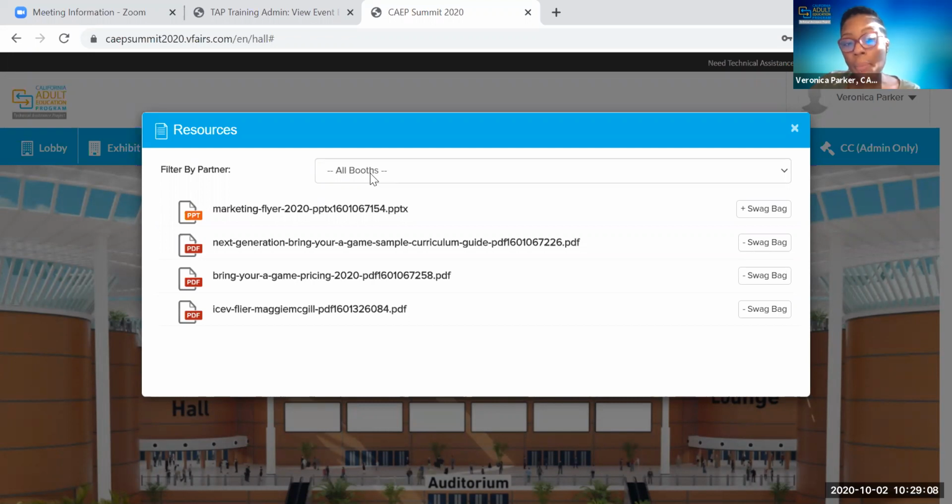Those resources are automatically transmitted to this section. Whatever you upload in your booth is automatically funneled to this section. Okay, that's good to know.